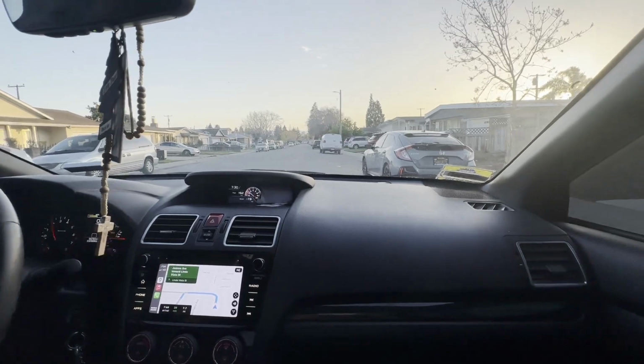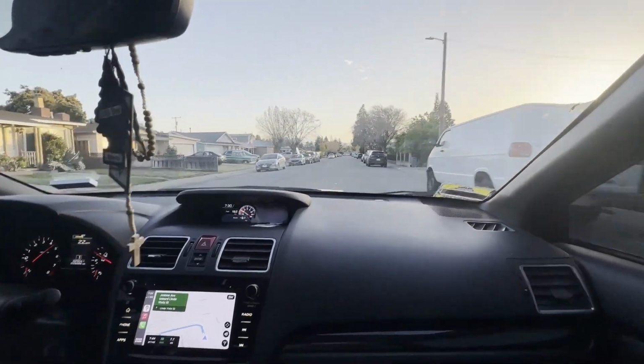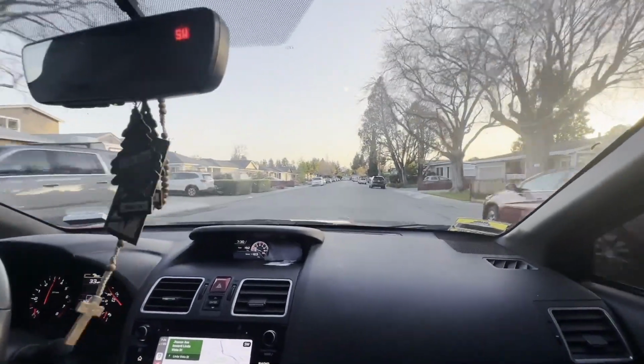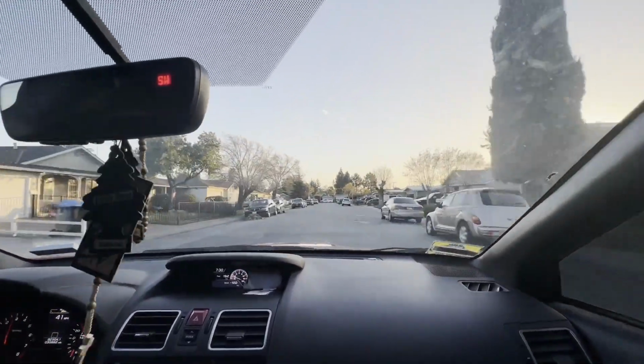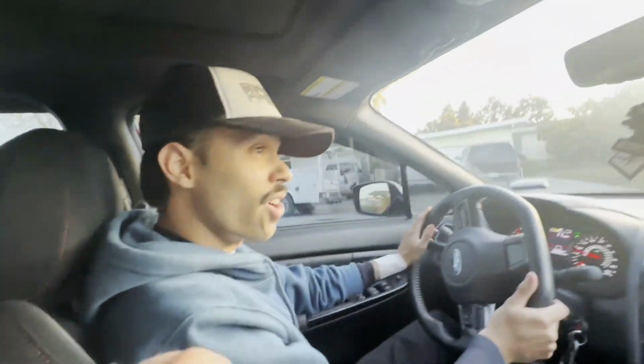Well, we're in the car. I'm about to head out. Wifey's putting the GPS to the soccer field because I don't remember how to get there. But yeah, about to record some initial reactions of the bypass valve. It didn't do the high-pitched noise anymore. Let's go.